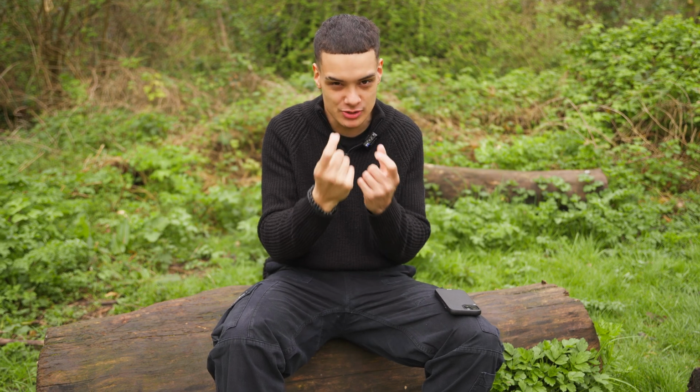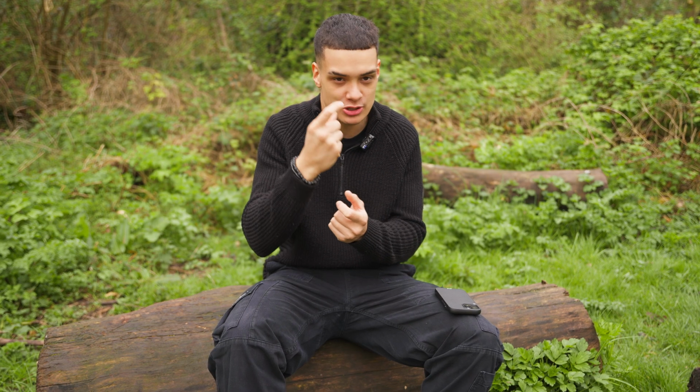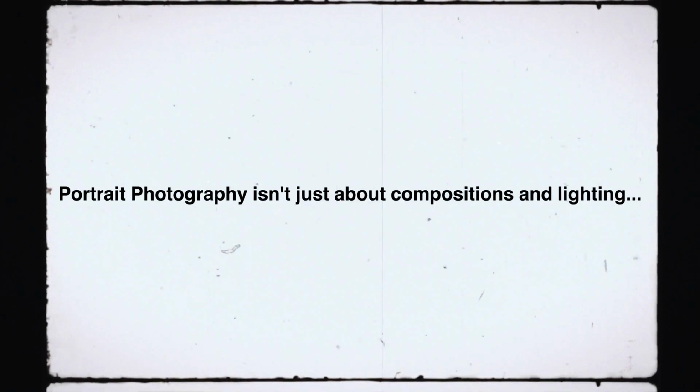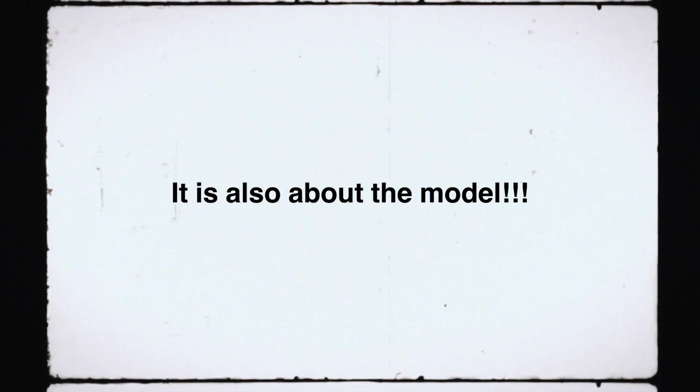So you have to pay attention to those little things, right? Which is a great thing, because you need to know how to pay attention to those small details to create the best images possible. Because at the end of the day, portrait photography isn't just about compositions and lighting, it's also about the model.